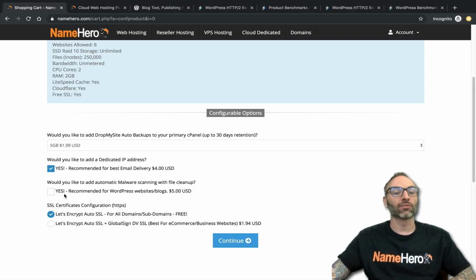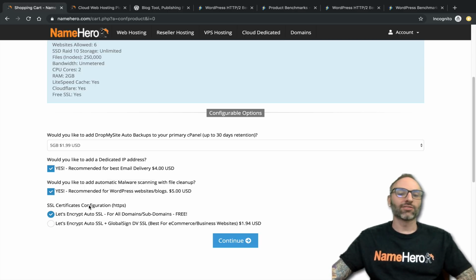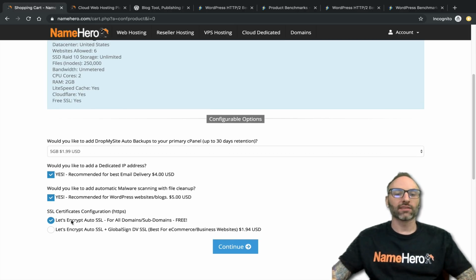And it's $5 a month. So if you want this, great. If you don't, you don't have to have it. But man, I'll tell you what, if you've ever cleaned up a site with malware, you'd pay this $5 all day long. SSL certificates. Let's Encrypt is who we use for the free and automatic SSL.